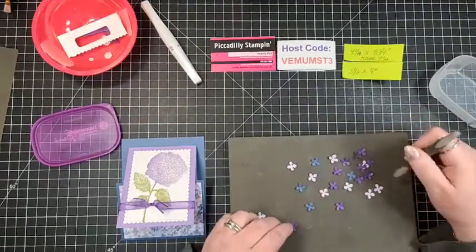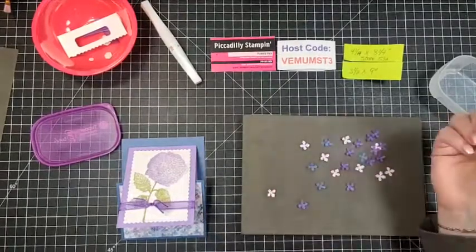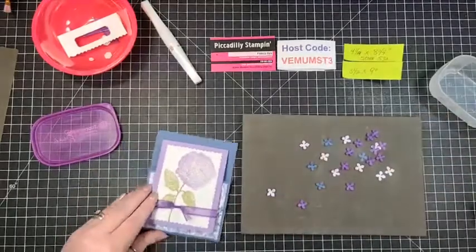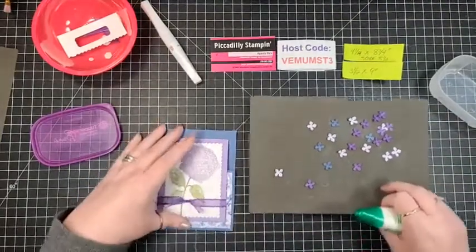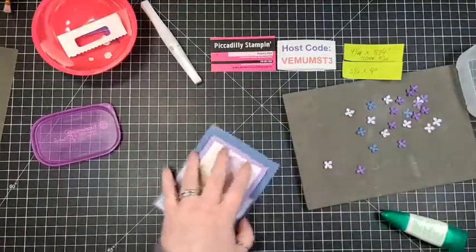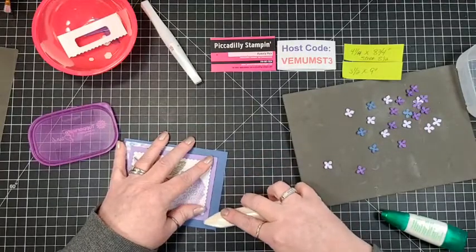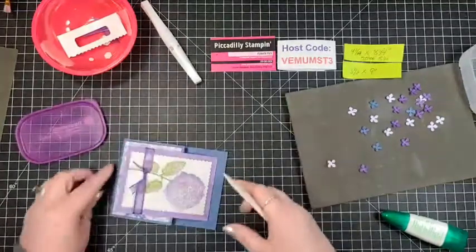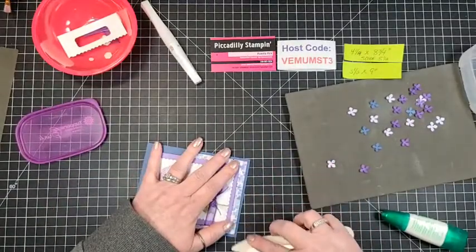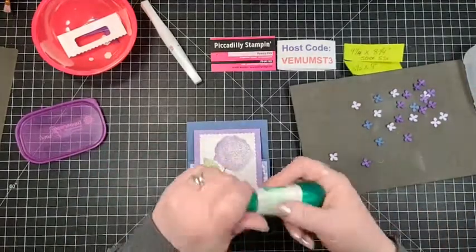Yeah. So, okay, and I just poke them with something to kind of round them out because flowers aren't flat, right? And this is kind of a flat image. Now, this is pretty enough as it is. Bone folder that sucker down again. Well, it's got this one kind of pushing it up, too. You kind of have to really burnish it down good. That's better.